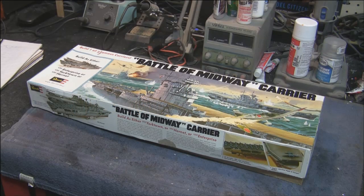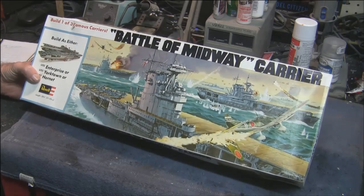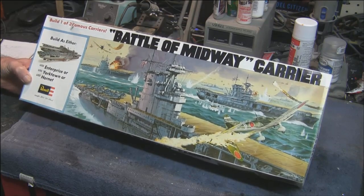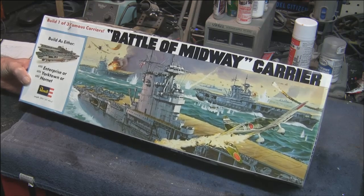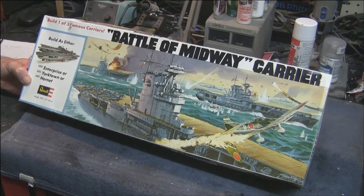Okay, everybody. Well, it's time for another out-of-the-box kit review for you guys on the show. This is a really nice kit. It's a vintage kit. Again, my good friend Calvin Sweet sent this to me. This is the Revell Battle of Midway Carrier Kit. You can build this kit up as any one of the three carriers that was involved in the Battle of Midway, either the Enterprise, Yorktown, or Hornet. And I'm sure you guys will know that I'm going to be building this one up as the Enterprise.